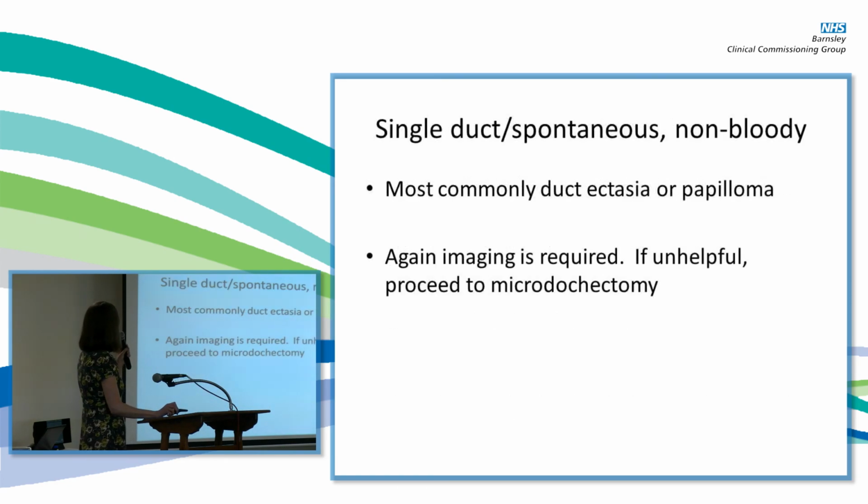So this more worrying group, this single duct spontaneous, non-bloody, often duct ectasia or papilloma.